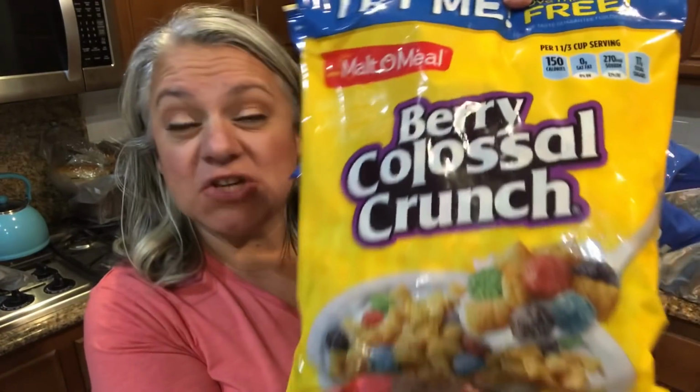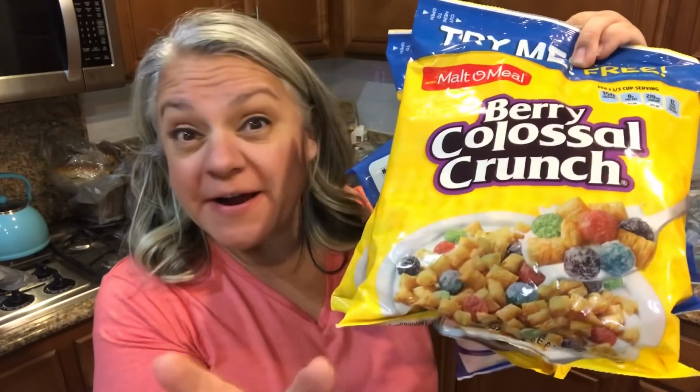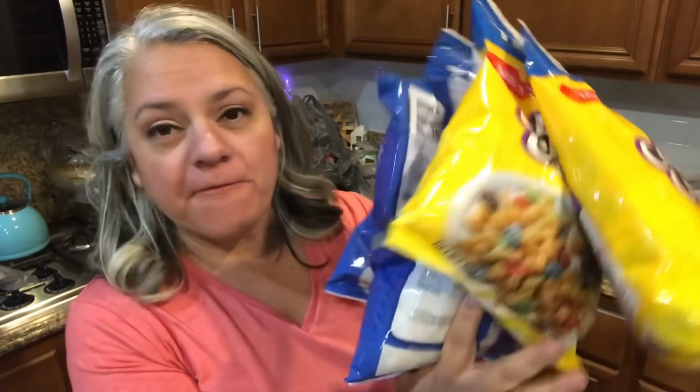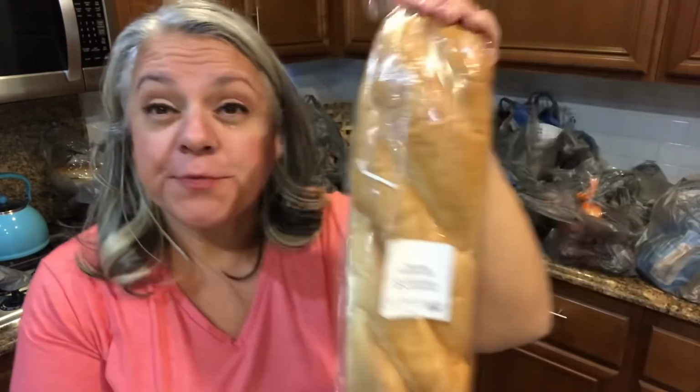So I got these bags. These are just $1 each. Ezzy loves this Captain Crunch berries. And then I got some Frosted Flakes over here. So I got that, $1 each. Good price, right? Also got 3 of these French breads plus a whole bunch of eggs.